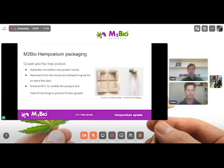And then obviously the final product, the substrate is then inoculated with mycelium and placed in a growth mold. Or sometimes we do put it in a pre-growth container to allow the mycelium to grow for a bit before we physically break up the mycelium, just to ensure a homogeneous distribution of the mycelium in the substrate. Upon the completion of growth, we remove it from the mold and then allow it to grow for a few extra days for the growth of aerial mycelium, which is mycelium which grows at the substrate-air interface. That will allow for a foamier exterior and more desirable aesthetic and mechanical properties. Once that is done, you dry it at 60 degrees Celsius to solidify the product and also to heat kill the fungi to prevent further growth throughout the substrate, and then that is the final product.